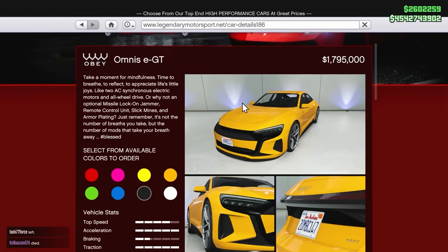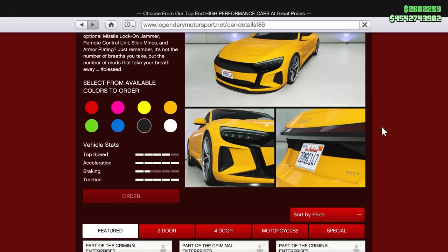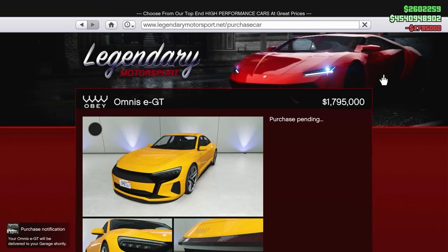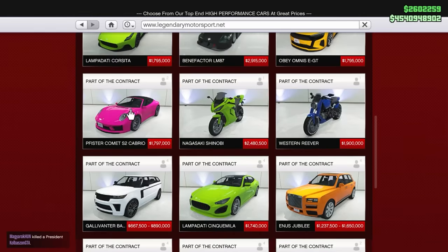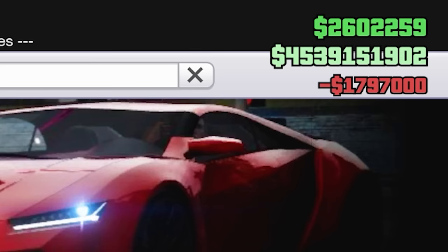Sold. Ooh, what is this? Is it like an electric Audi? Because it's the Obey make. Not sure what it is, but it kind of looks nice. It's 1.8 million, so it's got to be good. Hell yeah, we got an electric Audi. Comet S2 Cabrio. That looks like a Porsche. Give me one of those.